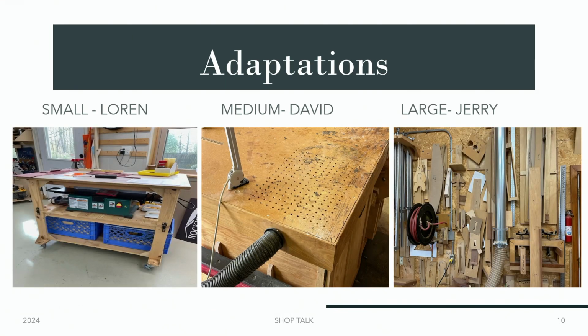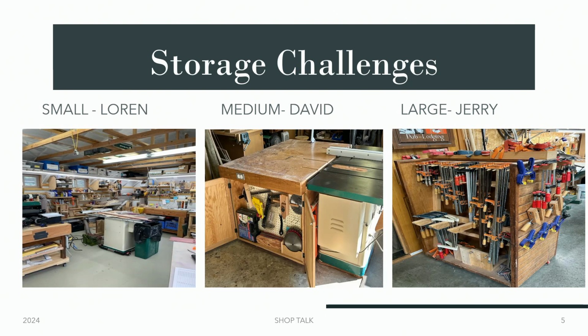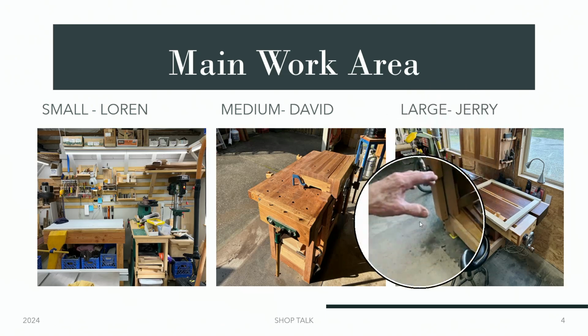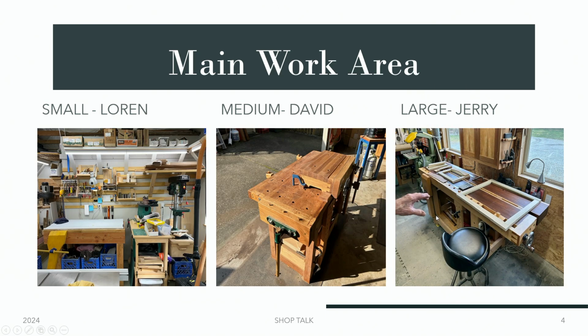How many people in the room actually own a dedicated work type bench like the middle and right hand image there? And is that the basis of your shop? Is that the command central? Because I've had those over the years, but I like David, I use my outfeed table. It's way bigger. The stuff I mess around with, I've got clamps. I don't necessarily need dogs.